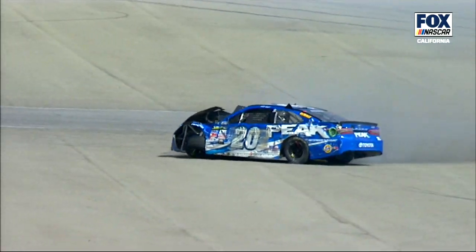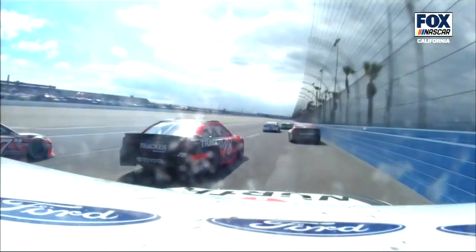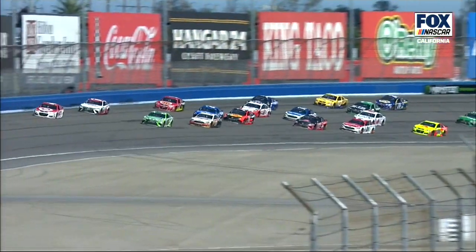Clear high, inside, inside, tight behind you, two wide, up top. Okay, that'll be a wreck. Three wide top. Three wide top. Brad Keselowski shoots right through. Okay, that'll be a wreck.